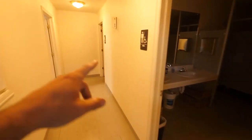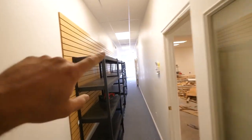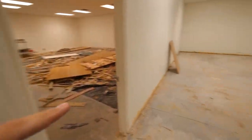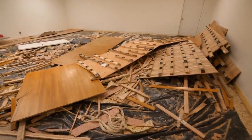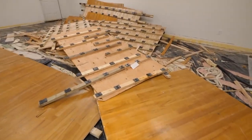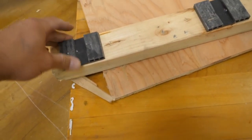In here we have some bathrooms. And down this hall, this is where we're gonna break open a big door to get into the other side, and some massive storage rooms. This used to be a dance studio. It's interesting to see how thick it is. You can see the hardwood floor was resting on top of these rubber pads to kind of isolate it. I'm no expert on clogging, but it seems like a good surface to handle that kind of thing.